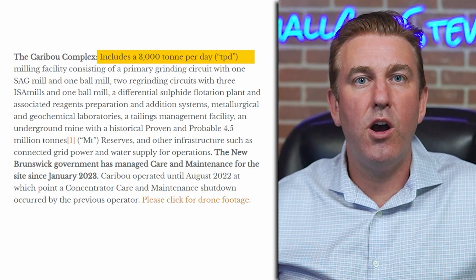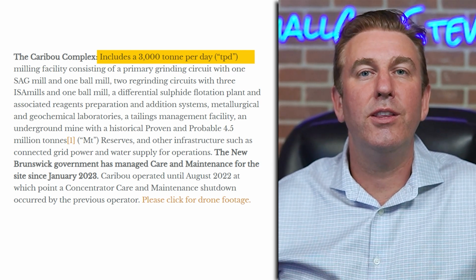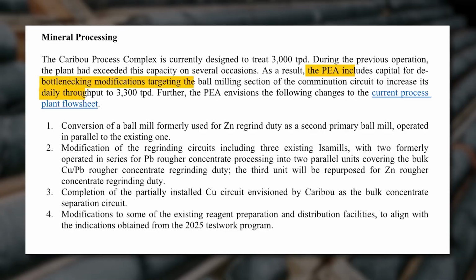Over at the processing complex, the current 3,000 ton per day operation will see some debottlenecking occur at the ball mill, leading to capacity growing to 3,300 tons per day to match the mining capacity. Some other modifications are also planned, including the conversion of a ball mill formerly used for a zinc regrind to that of a secondary primary ball mill, which will operate in parallel to the existing ball mill. 3 concentrates are expected to be produced here, including a copper, lead, and zinc concentrate.